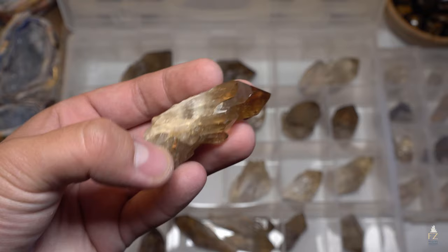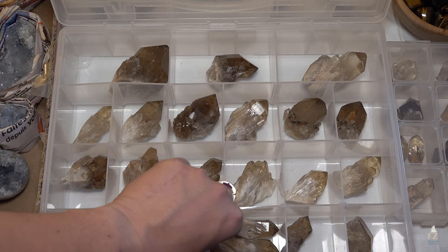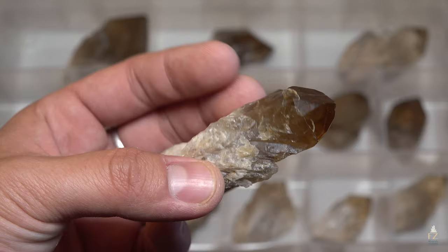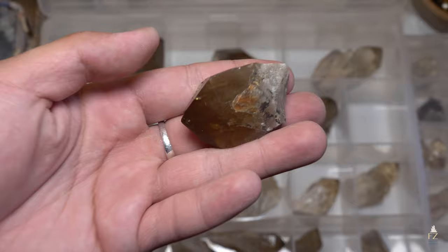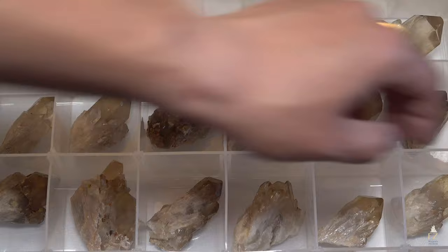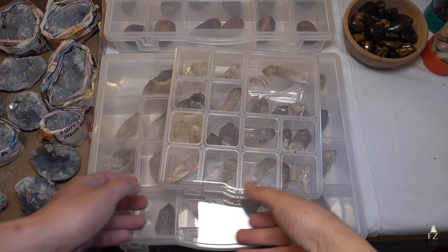But look at that. I mean, gosh. These are all bigger pieces. Now, these are absolutely stunning pieces of Congo citrine. Absolutely just gorgeous. See that? The color, the saturation, the clarity, everything about them. Everything about this tray here. And I have it protected in a really strong kind of plastic tray with dividers because I don't want them to get damaged. So that's a big one. And then I have the smaller one over here. Just as beautiful. Let me open that up and show you guys this stuff.